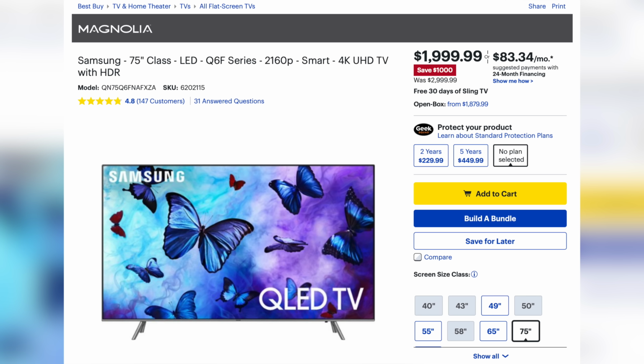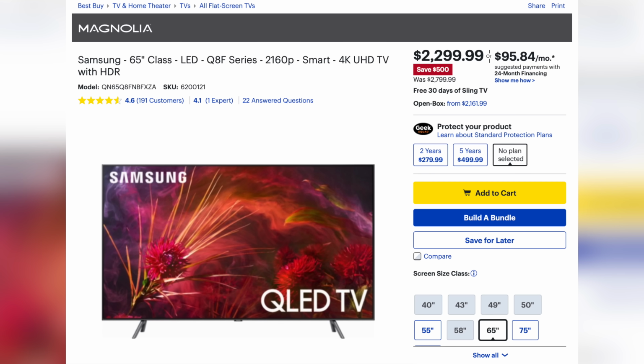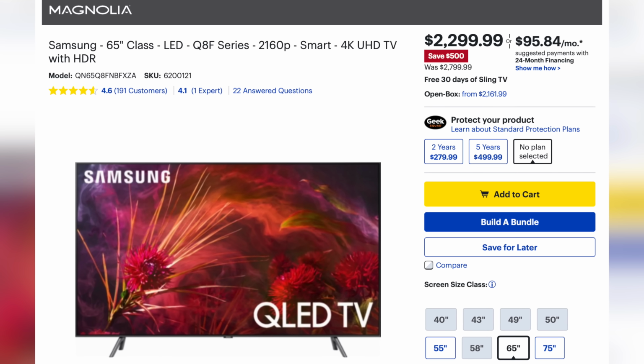Samsung's also got a 75-inch TV for $2,000, $1,000 off the original $3,000 price tag. So again, if you want a really, really massive television, $2,000 is not a bad deal, especially coming from Samsung. But if you're not just looking for size and you want one of their higher quality QLED TVs, they have a 65-inch going for $2,300 bucks, which is $500 off the original price.